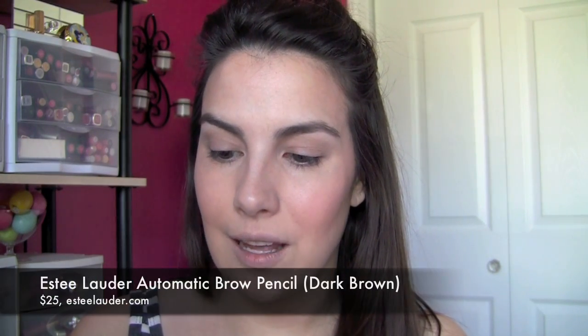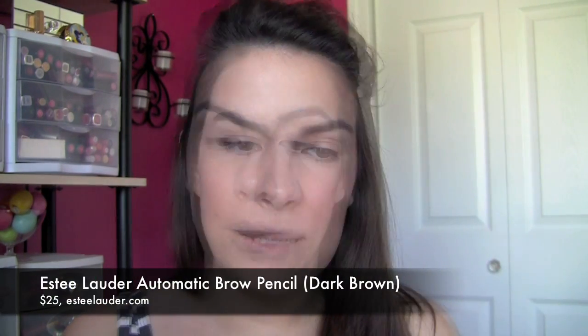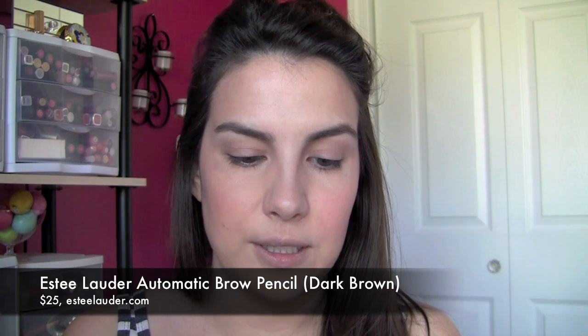I am, however, going to make sure to do my brows. I think that is important even if you're not doing eyes, maybe even more important. And I'm going to use my Estee Lauder Automatic Brow Pencil Duo. And then just taking a closer look at some of the different brow products in my collection. I do like that this is a really stiff, dry pencil, and I think it just gives the brows a little more natural look than some things.